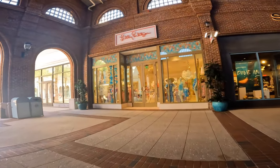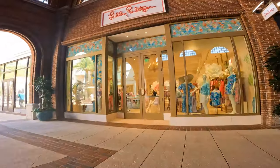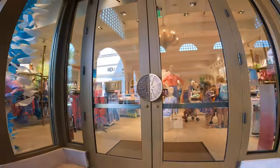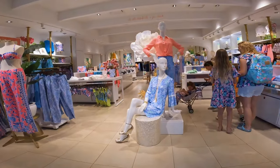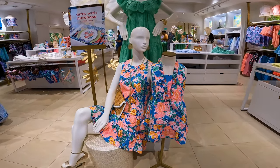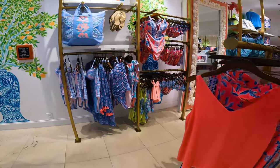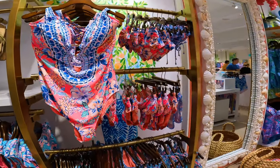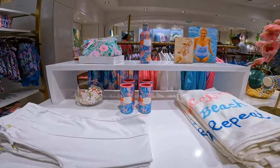Lilly Pulitzer has everything you need for a stylish vacation, celebrating over 60 years of iconic prints, with every single pattern being hand-painted and designed to tell a story. Inside this lifestyle boutique, you will find cheerful collections of apparel and accessories that embody the resort chic vibe of the brand's Palm Beach, Florida heritage.